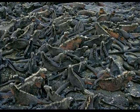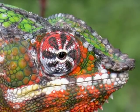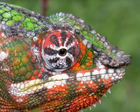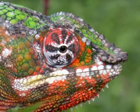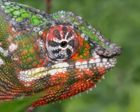I'm going to tell you about the iguana, a photo story by David Hales. A reptile is a cold-blooded vertebrate of a class Reptilia, including tortoises, turtles, snakes, lizards, alligators, crocodiles, and extinct forms.